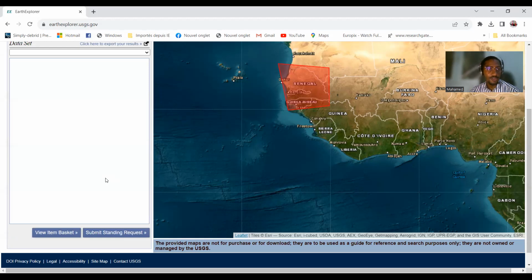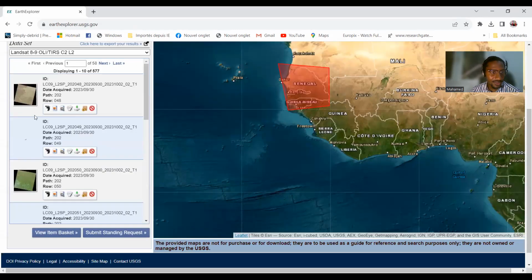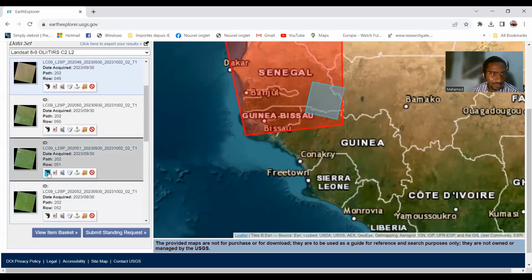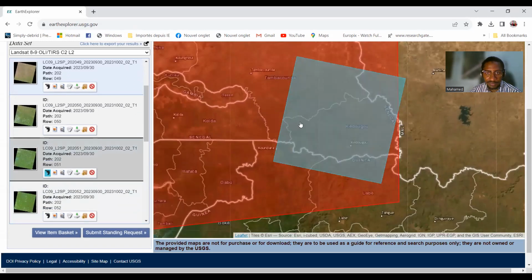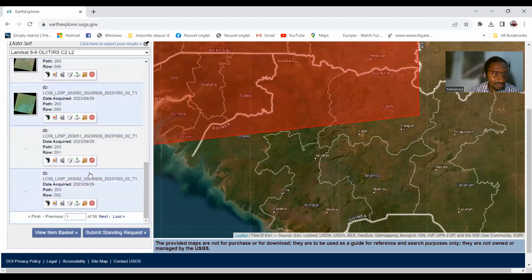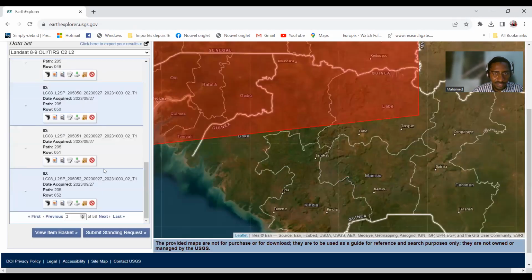Showing the result is going to take a little time because I don't have very fast internet, but actually we can see different maps from different seasons. We can see this part of the place is very green. We have another part, so we can keep doing it to find the best place in Senegal. We can also find the second pages and see what we have.